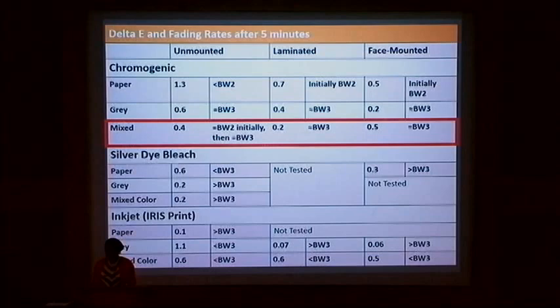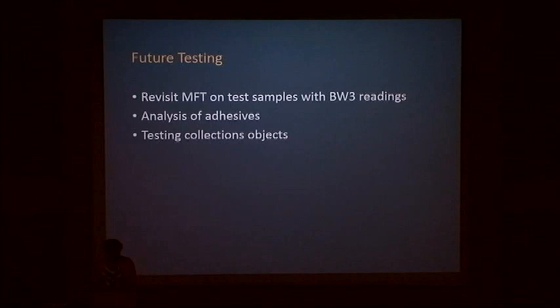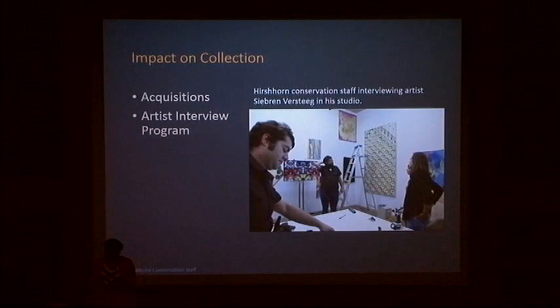We're not sure exactly what's going on, so we're going to do some more testing of the samples that had Blue Wool 3 readings, and we'll perform additional analysis on those samples that were laminated and face mounted, as well as doing some FTIR on adhesives. We do anticipate that this research will help to inform exhibition guidelines and recommendations, but there are two other areas that we anticipate that this will impact, and those areas are acquisitions and artist interviews.